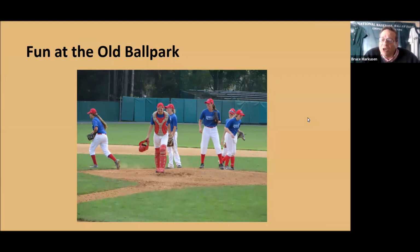Let's see if we can get some other questions. This is from Mitch Bernstein, who's one of our regular followers. He wants to know, why do you think baseball is the last sport to allow women professional officials, umpires? Gabby?